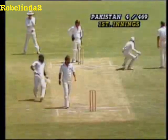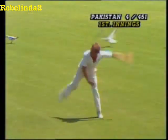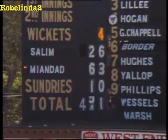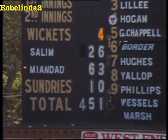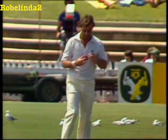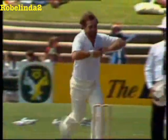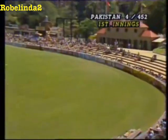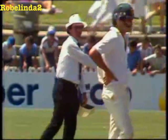That's the one Javed's looking for, the short one. He mistimed that and it only just went out of Kim Hughes' reach. And the 450 up for Pakistan, and not all that convincing a shot. This time over the top. Decided he couldn't get through the field. He's decided to go over the top of the field, and he does it with great success.